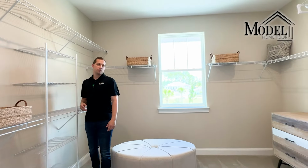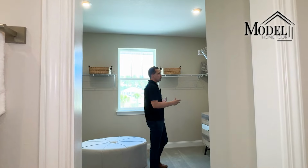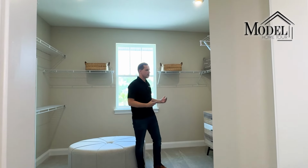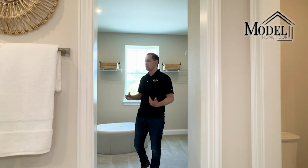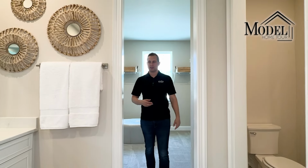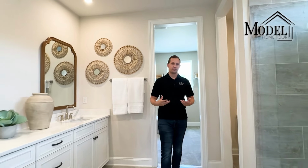So let me know in the comments, do you like having a closet this big, or would you rather have seen this space utilized somewhere else in the house? I'd love to know your thoughts on that, because ultimately it is a very good sized space, but for some people, maybe they don't want it there, maybe they want it somewhere else.